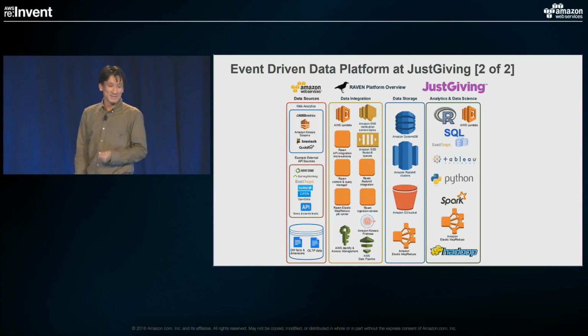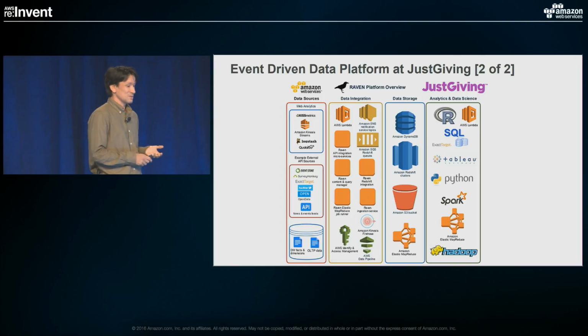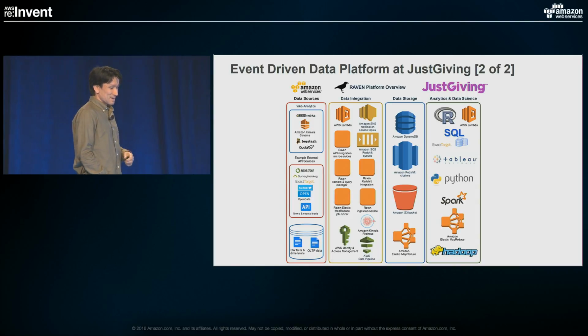We also have, you see on the middle left, different API integrations. So we integrate with ExactTarget, SurveyMonkey, Twitter, other open sources, news feeds. And we have a process to actually pull all that data from their APIs. The third pattern that we have is to pull data from a data warehouse. So we pull facts and dimensions, OLTP. Rather than doing a pull, we're actually doing a push to not overwhelm our data warehouse currently.